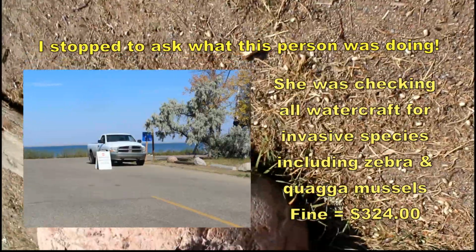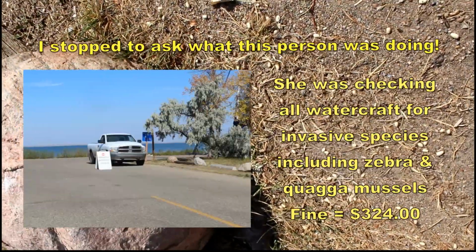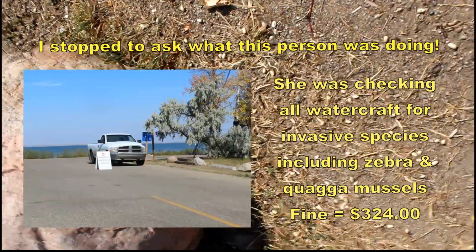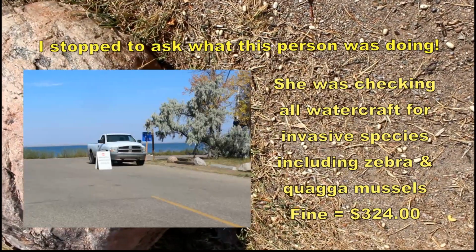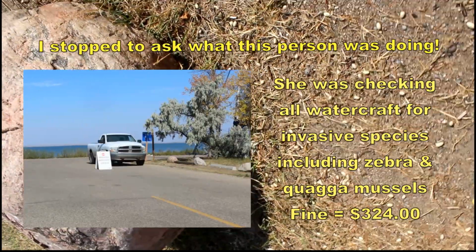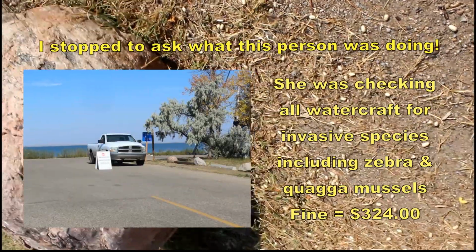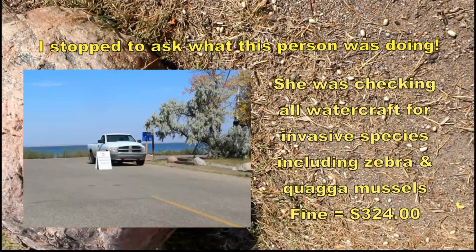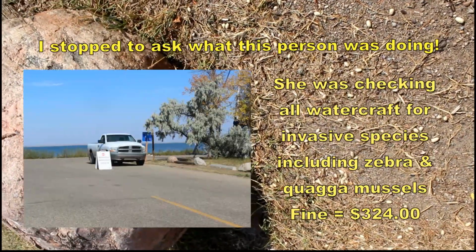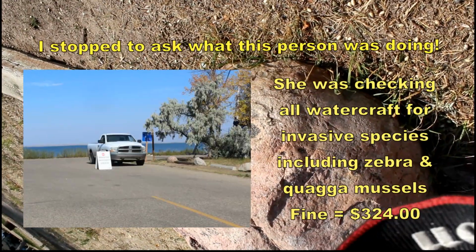I used to drive truck and stop at them weigh scales. Okay. And some of them, they had people in those spots. Yeah, checking for that. That's sort of what I'm doing. It's not provincial and not government, but I'm more of a gatekeeper. Oh, so it's just for the lake. Yeah. We have different monitors at all of the major water bodies in the area.